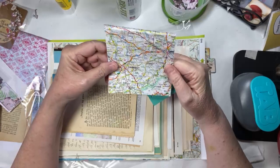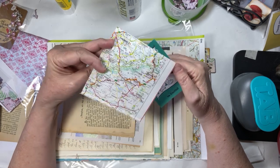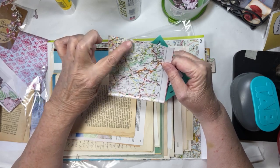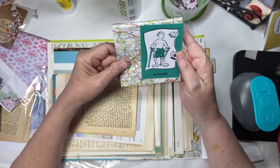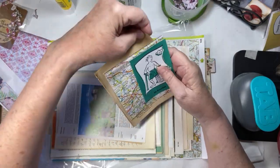All right. Okay, this is a little piece of, I want to say this is Germany. Yep, this is Germany because I have been to many of these places. And there's a cute little card there. And then we've got book pages.